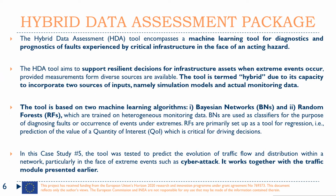And now I'd like to present the hybrid data assessment package that has been tested in the M30 case study. This hybrid data assessment tool encompasses a machine learning tool for diagnostics and prognostics of faults experienced by critical infrastructure in the face of an acting hazard. The HDA tools aim to support resilient decisions for infrastructure assets when extreme events occur. The tool is termed hybrid due to its capacity to incorporate two sources of input, namely simulation models on one hand, and actual monitoring data on the other. Without entering into all the technical details of the research, the tool is based on two machine learning algorithms: first of all, Bayesian networks and random forests.